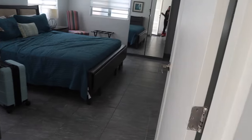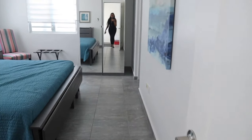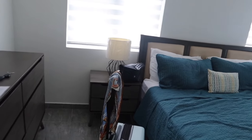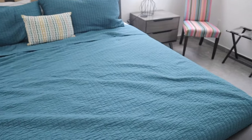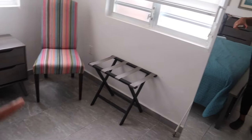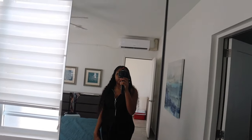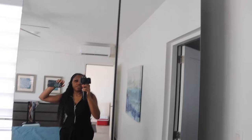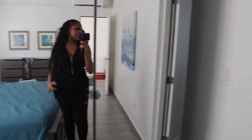Okay. This is the first room. This is the room that I will be staying in. Okay, nice furniture, beautiful wide bed. The bed is a little messy because I did jump on it. Okay, I got a little chair over there to put my clothes on. And I got this big closet with full mirrors. I love a full mirror moment. Okay, cute for taking my pictures.